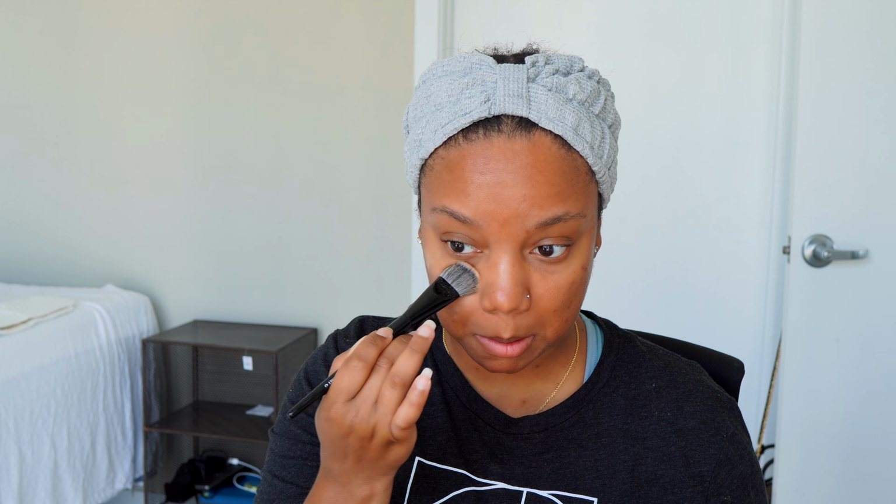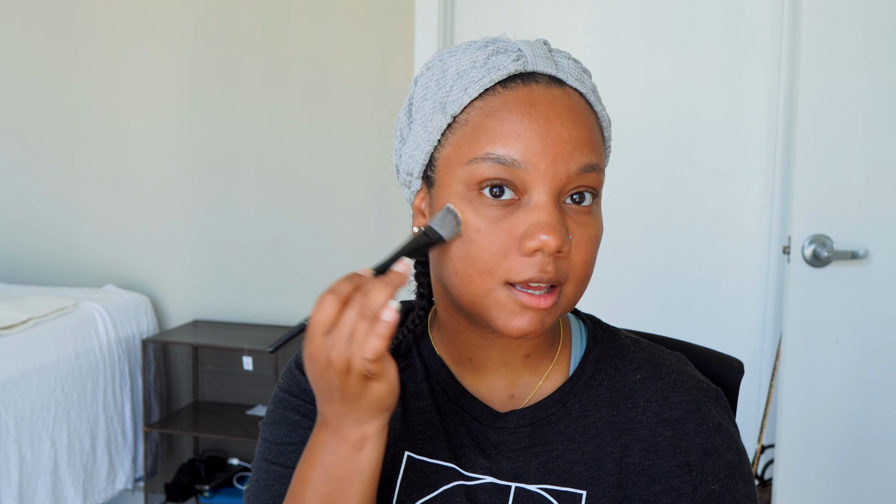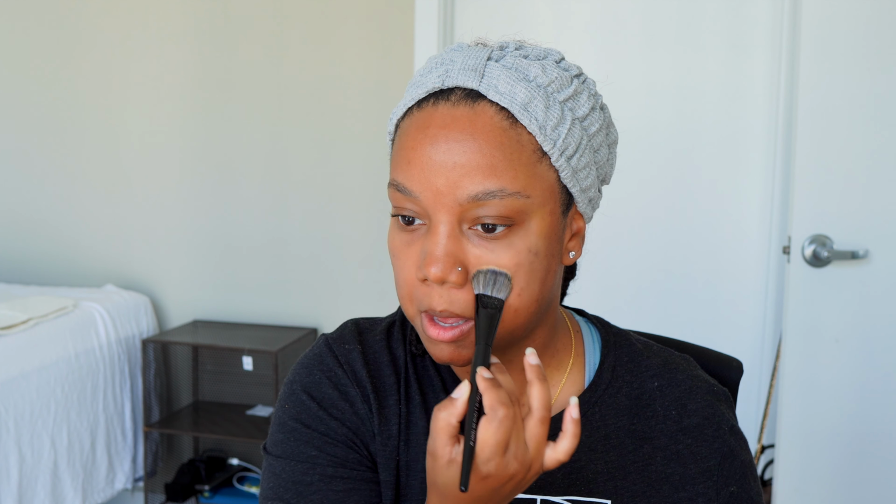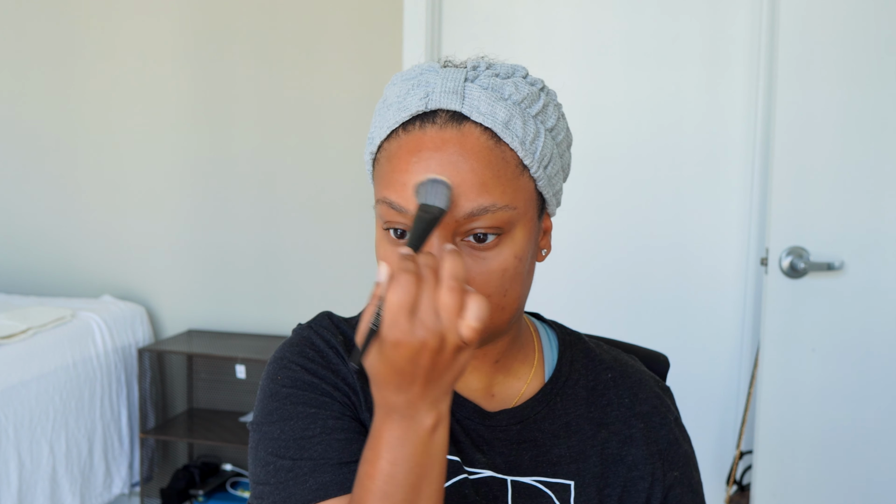So I'm gonna add some powder to my skin first, and I'm just going to pat my skin where it's the most oily, which is on my cheeks, because I have the largest pores in the world. You can see them from space. My forehead. So I've done that. It just is like the primer for me. It just absorbs all the oil because I stay oily.